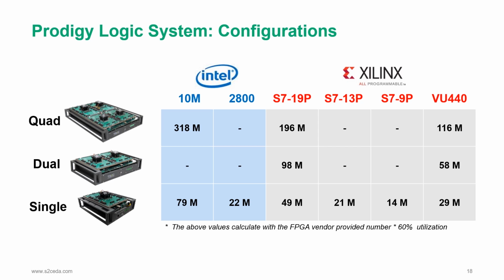The Logic System product line comes in single, dual, and quad FPGA configurations. We currently support FPGAs from both Intel and Xilinx, including the industry's biggest capacity FPGA, the Stratix 10 GX10M, and Xilinx's biggest FPGA, the Virtex UltraScale Plus 19P.